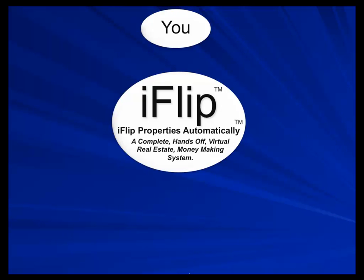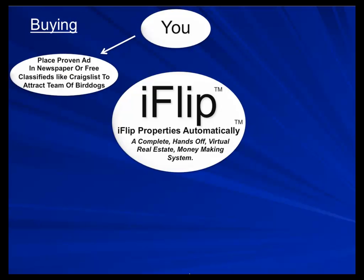I wanted it that way. That's what works in today's world. So what we're going to do is build a team and manage that team of bird dogs with the iFlip system, and then we'll manage the leads that they bring us. And the way we'll do this is we're going to run an ad, a proven ad that I've already written. I've tested it and tweaked it, and it just works.